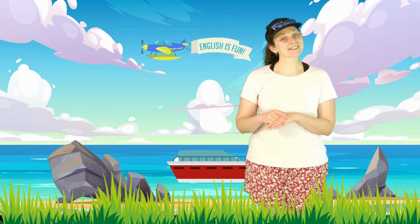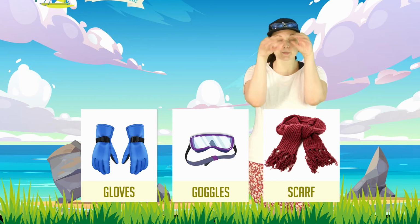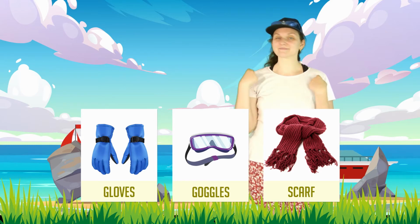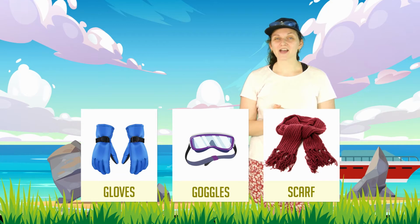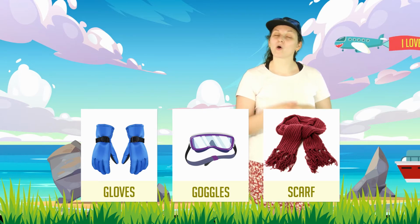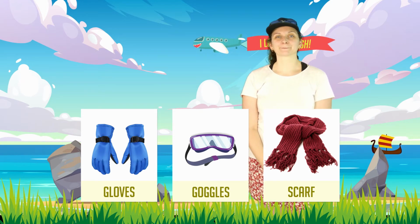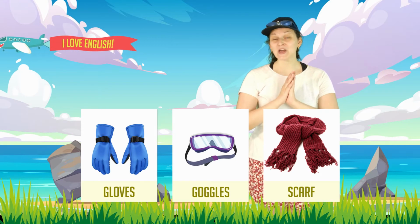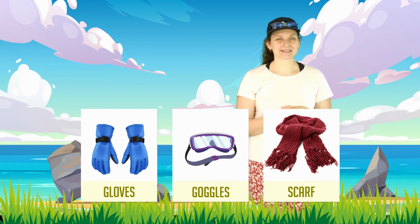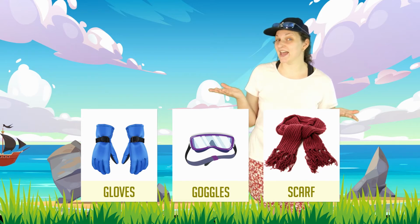Good. Next we have gloves, goggles, and scarf. Gloves, goggles, and scarf. Which one is the odd one out? Well, this one might be a little bit tricky. I think there are two possible answers, okay? So which one do you think? And any other options?